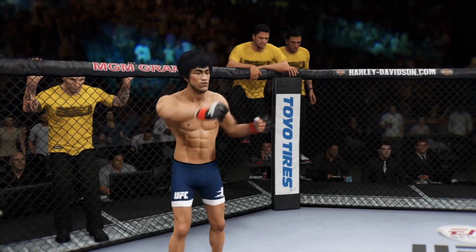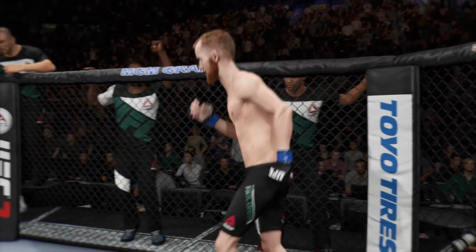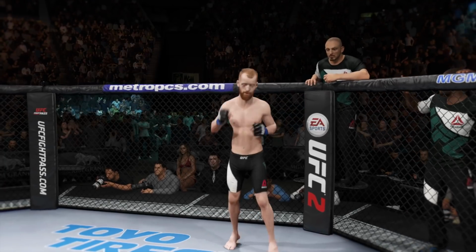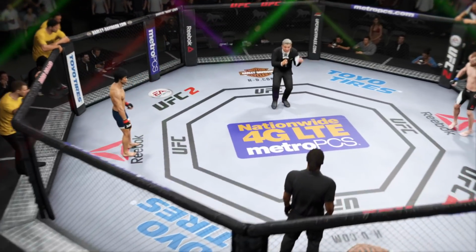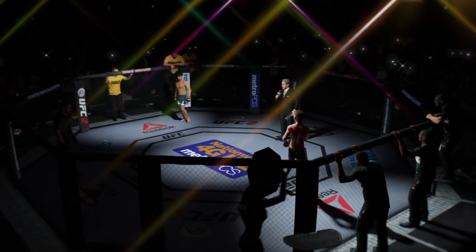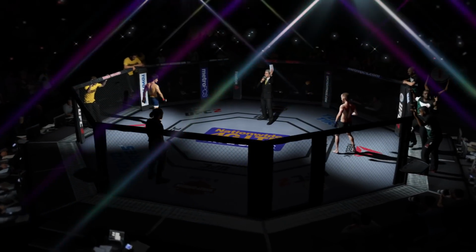Is the moment UFC fans around the world have been waiting for. Live from the MGM Grand Garden Arena in Las Vegas, it's time! 5 rounds in the UFC featherweight division.